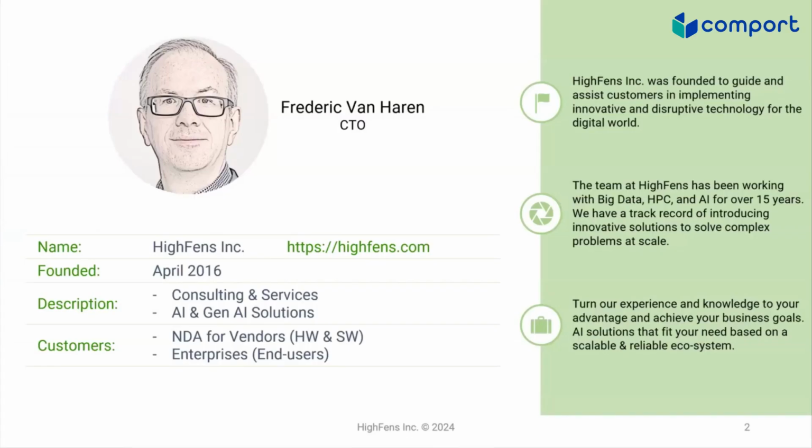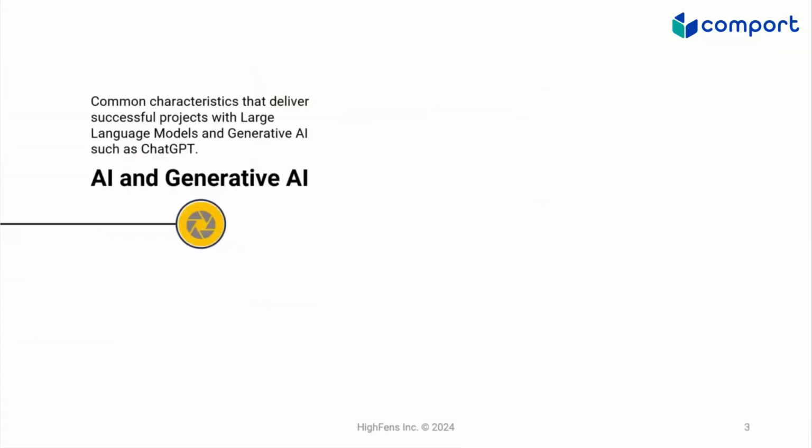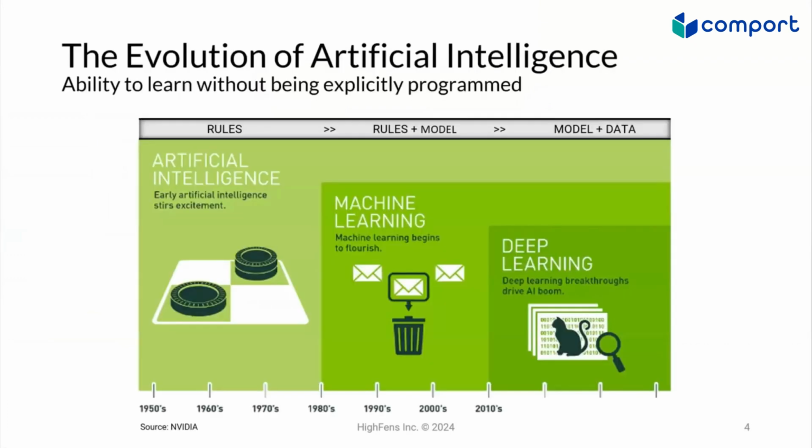And some guidelines around what technologies are appropriate for generative AI. So we already did the introduction. So AI and generative AI. And so the easiest way to kind of get going is to kind of explain a little bit where all the terminology is coming from.